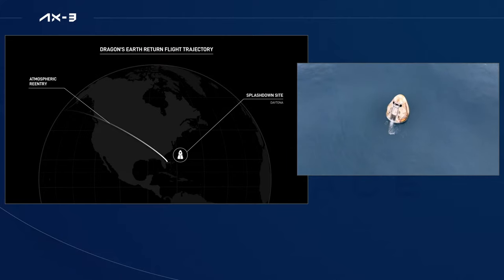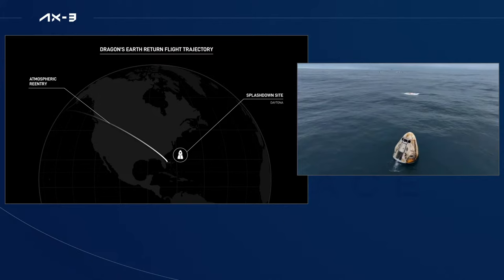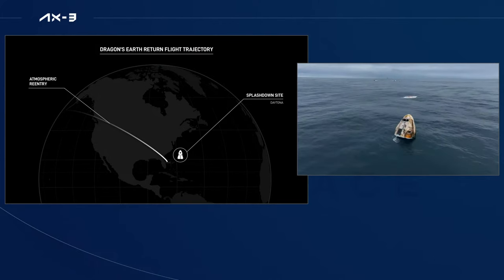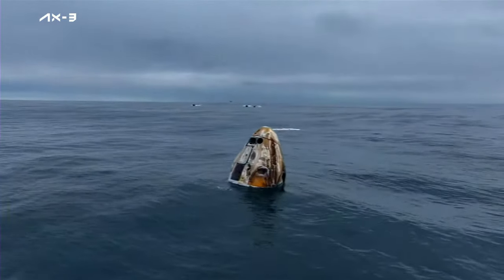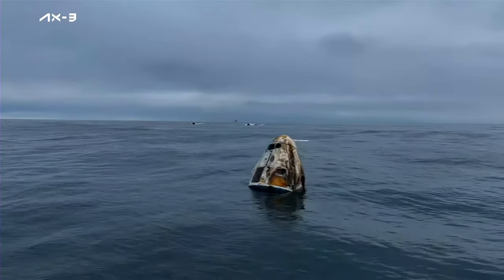Dragon SpaceX, SpaceX is go for recovery personnel to approach. Expect personnel alongside in approximately 1 minute. And on behalf of SpaceX, welcome home. Thanks for flying SpaceX. Flying SpaceX was our pleasure, and 1 minute to the recovery.